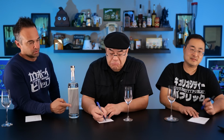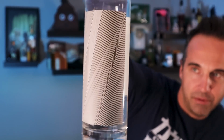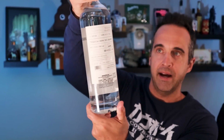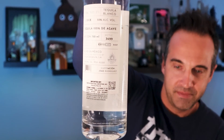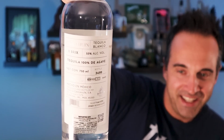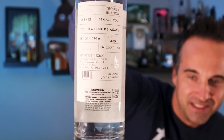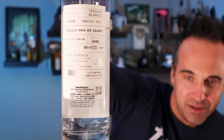You guys heard about this? Yeah, what's Brix? It's kind of a cool little label thingy here. Let me give you guys a close-up of the bottle. What is Brix? I don't know what the deal is with the label. Maybe somebody can tell us if they know. On the back, if you cross your eyes, like Magic Eye, like aroma comes out. So it is Blanco Tequila, 53% alcohol, NOM 1123. This is kind of a special annual release from Cascahuin.